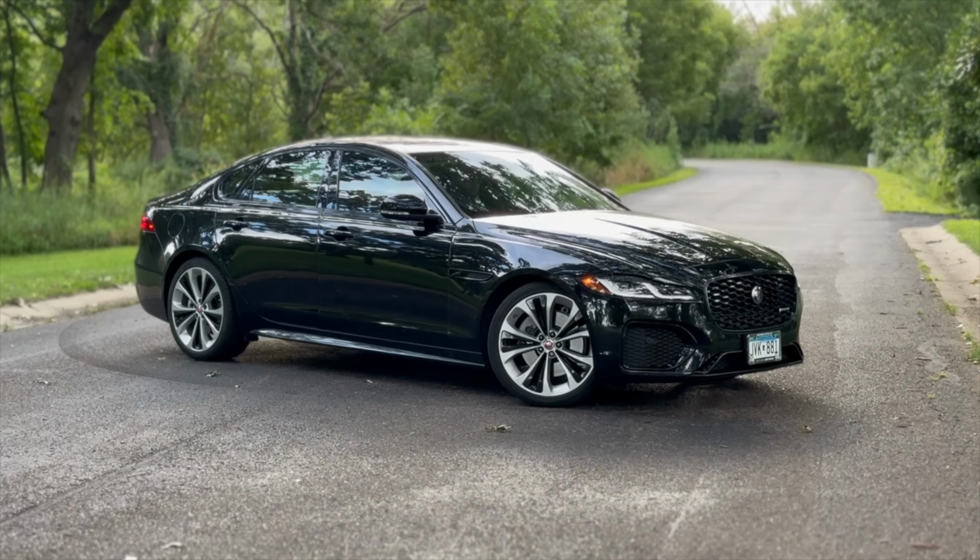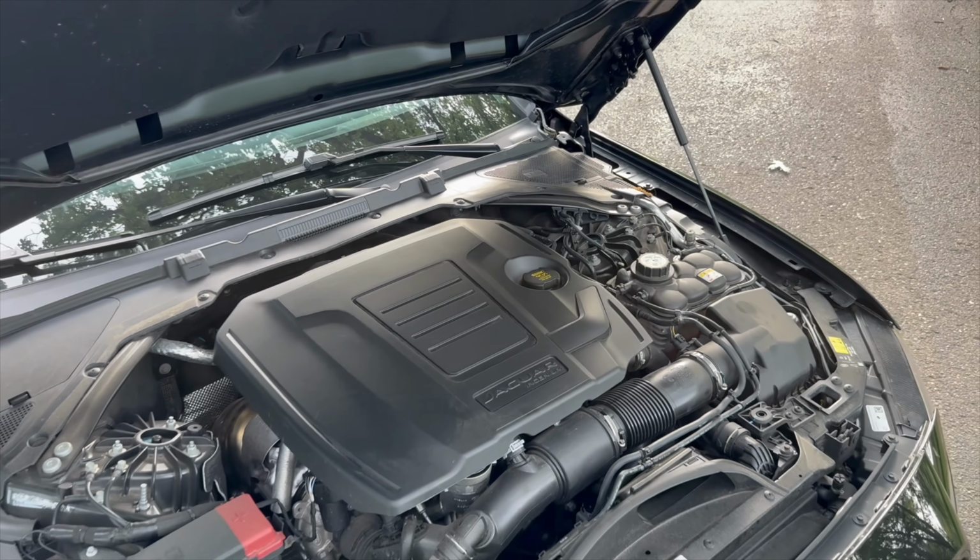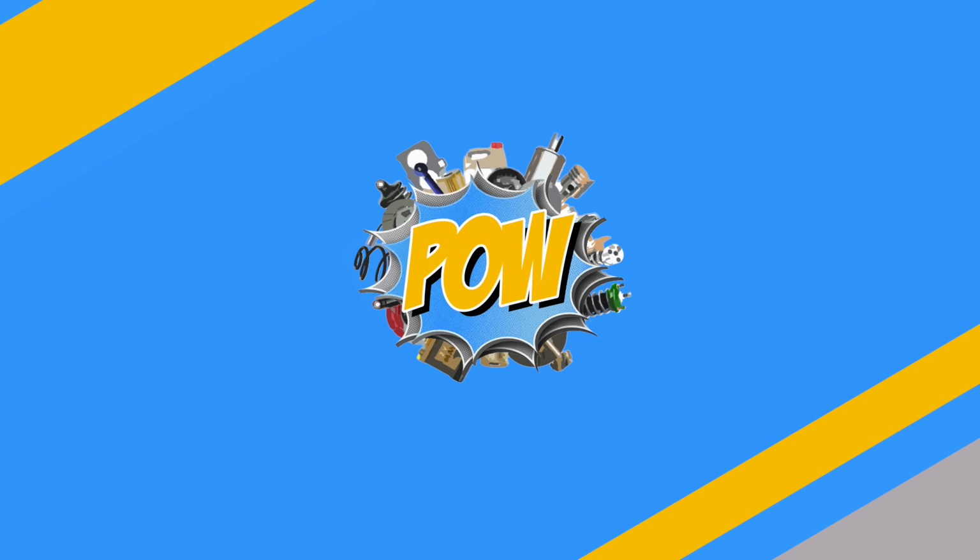Sedans on the used market are quickly dwindling, even more so when you talk about luxury brands. Not only are sedans diminishing quickly, but they're also plagued with high maintenance costs, terrible depreciation, and all of them go after one thing, it seems like. But there is one car that still stands out to both of us, and that is a car that really hasn't changed the recipe since it came out.